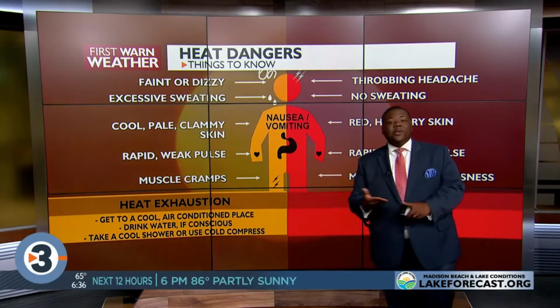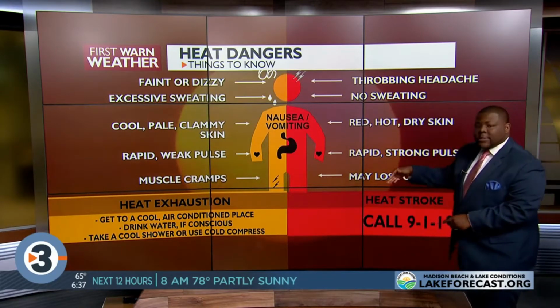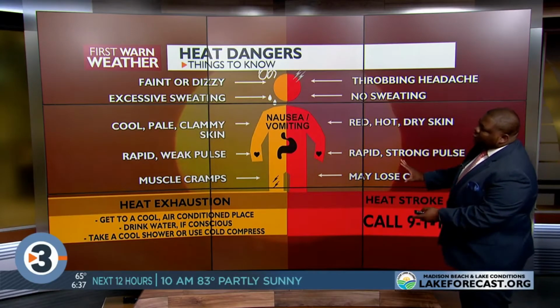You can have a drink of water and get to an air-conditioned room. But when you're in heat stroke, this is an emergency, and you want to make sure that you call 911. So know these differences, of course.